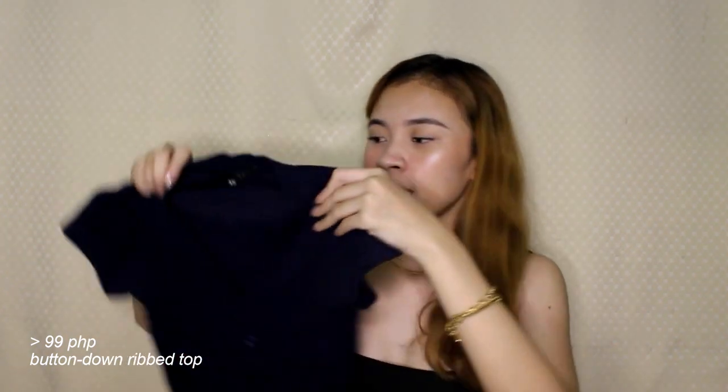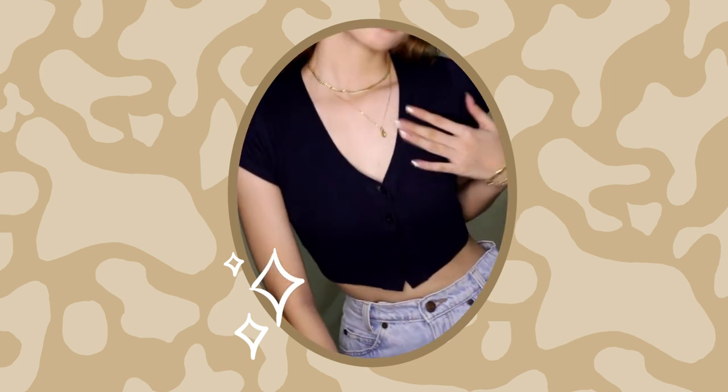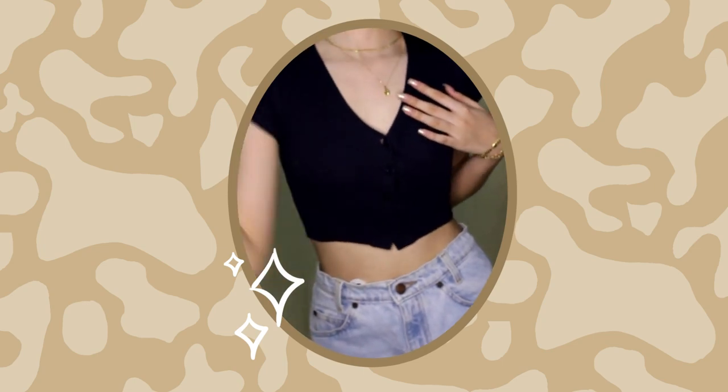Button-down top. And this one is cropped, as in, sobrang cropped niya. Pero kasi got mine in extra small. Hindi ko to size, pero ito lang kasi yung available. And gustong-gusto ko talaga siya bilhin kasi feeling ko maganda yung fit niya sa akin.